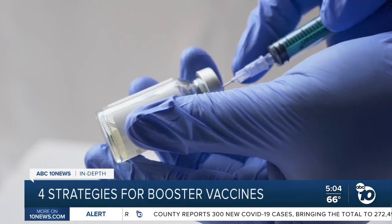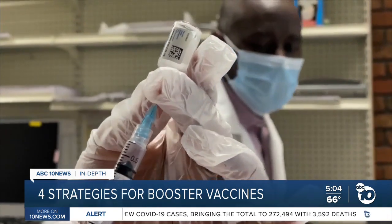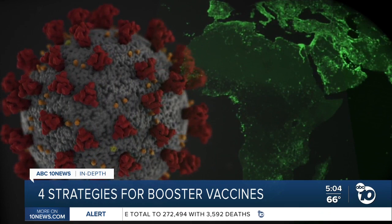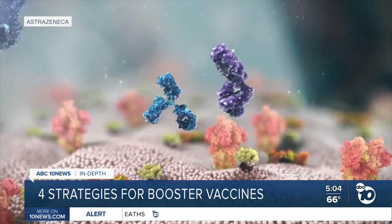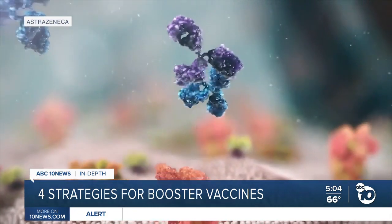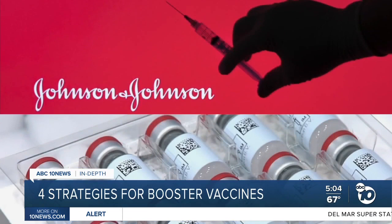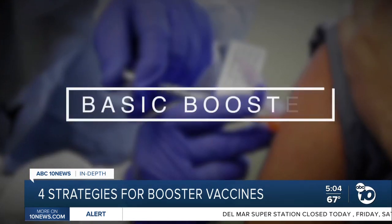All of the U.S. vaccines are effective against severe COVID-19, but studies are showing they're somewhat less effective against certain variants, particularly the one discovered in South Africa. That variant has mutations that allow it to escape a number of the antibodies generated by the vaccines. So Pfizer, Moderna, and J&J are responding, and you could call their first strategy a basic booster.